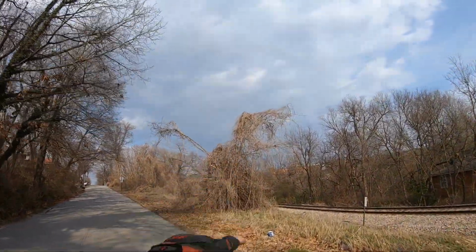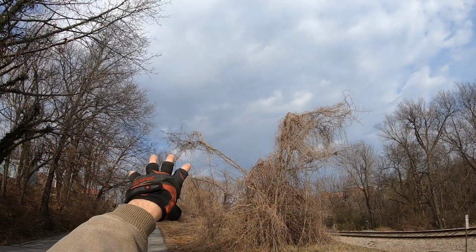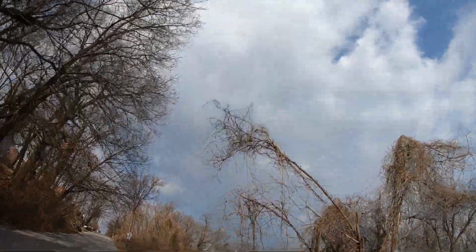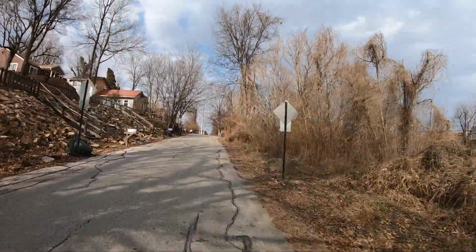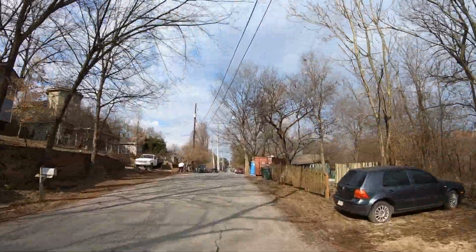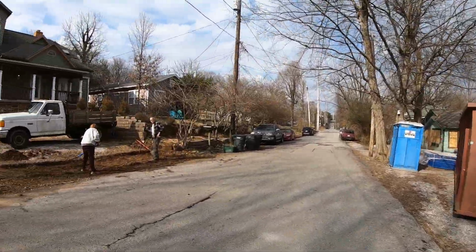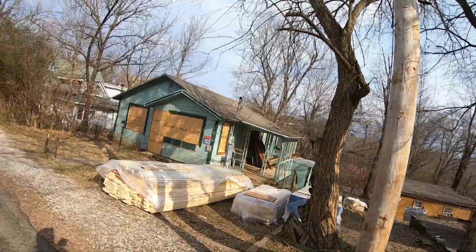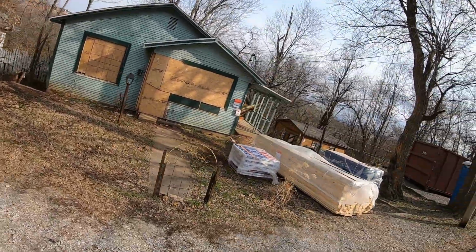That was the big chicken. In the summertime it'll get vines on it. It looks like a big chicken. How you doing? This house here is on Zillow, or was anyways, last time I looked. Looks like they're gonna fix it up.